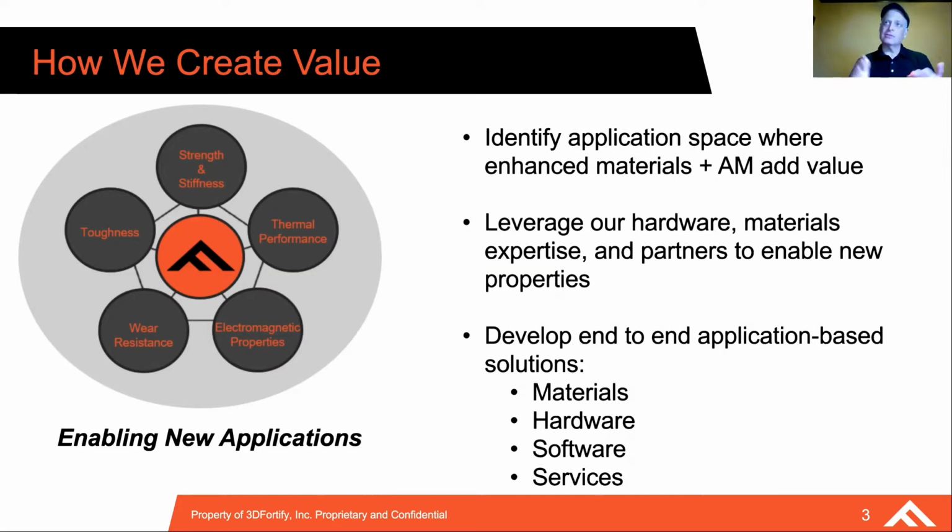End-to-end meaning the materials, the hardware, the software, and the services combined to help our customers have the complete solution to their problems, whether the vectors of material performance are along strength and stiffness, thermal or electromagnetic properties, wear resistance or toughness, any of the vectors that we choose to pursue with the platform.